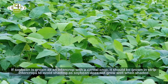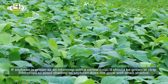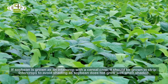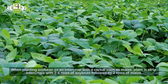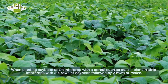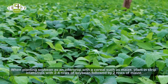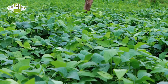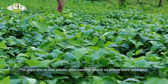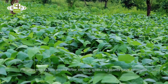If soybean is grown as an intercrop with a cereal crop, it should be grown in strip intercrops to avoid shading, as soybean does not grow well when shaded. When planting soybean as an intercrop with a cereal such as maize, plant in strip intercrops with 2 to 4 rows of soybean followed by 2 rows of maize. Fill gaps 1 or 2 weeks after sowing where no plants have emerged.